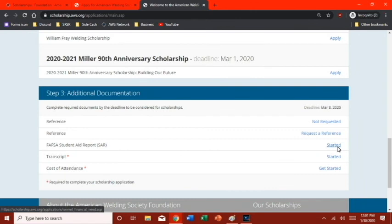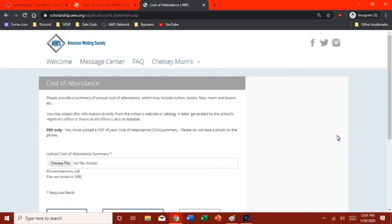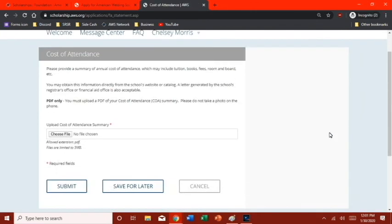And then we have our cost of attendance. Now, what we need here for the cost of attendance is something from the school telling us how much it's going to cost to do their program. You may need to go to the financial aid office to request that, or sometimes it's published in the course catalog or in the class schedule or somewhere on the website. Get something that says how much it's going to cost. You want to also include the cost of materials and books and things if that's not already included in the cost as it's shown, okay?